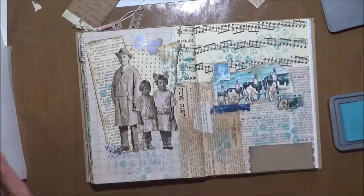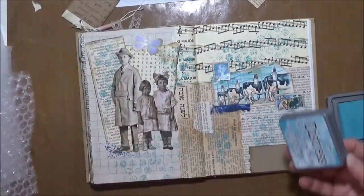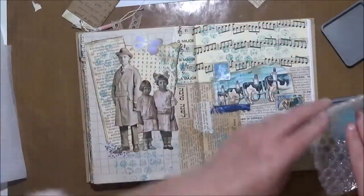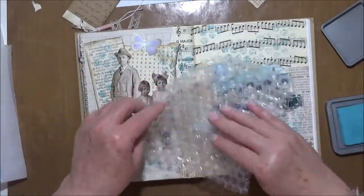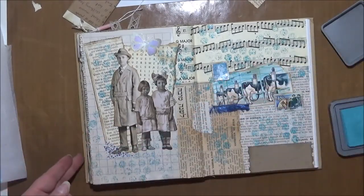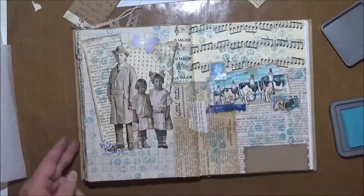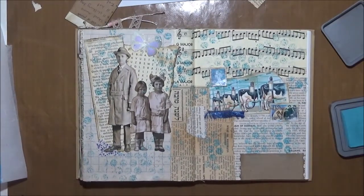Probably could have used a paler blue, I think. What was this one? Broken China. There's probably a slightly lighter blue that might have been better, but never mind. Might as well fill up all those spaces. Alright, yeah, that's different. Oh, hang on, a little bit up there, I think. Yep. Okay, that's different. Now, I've just noticed I've got some on the little girl's face.